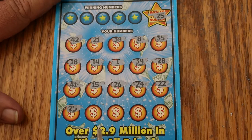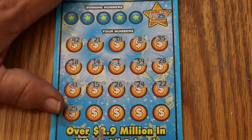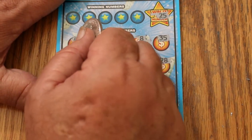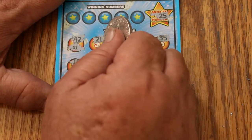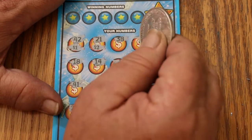Because, I mean, I've seen everywhere from 50 to 500 on these win-it-alls. So, the only way we're going to find out is just to do it. Start off with number 42 and see what we see. That is not encouraging. $1. Okay. That's not encouraging. $2.